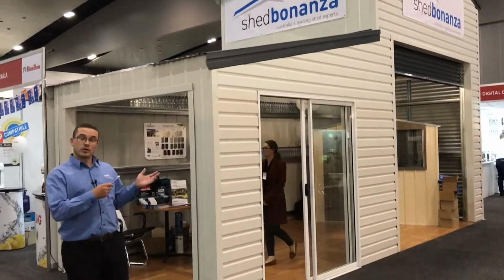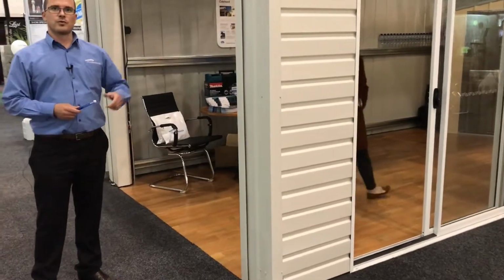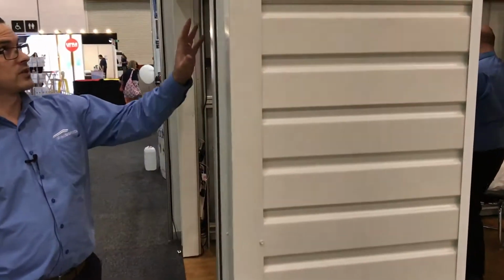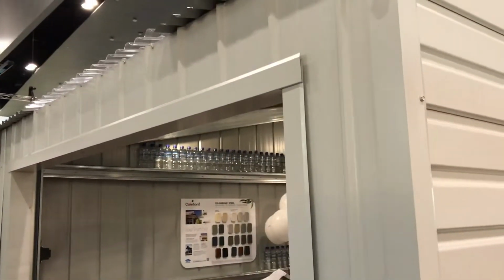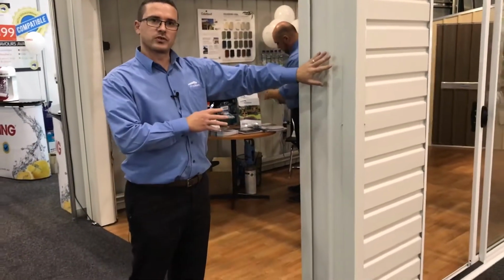I'd like to show you what we've got on display here today. This is our 2/3 barn in Bluescope Steel Colorbond. Over here we've got a standard door opening. Usually we'd have a roller door in here, but we've kept it open for the show. We've got plenty of options to show you here.